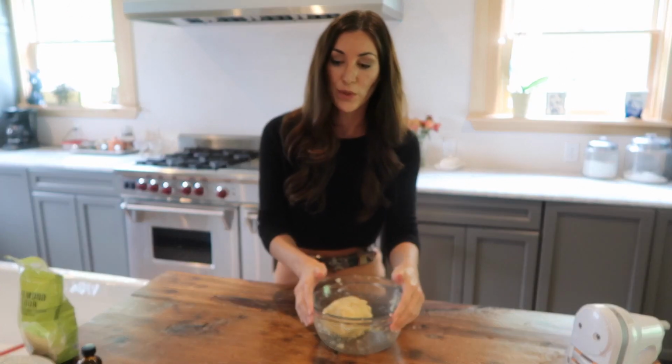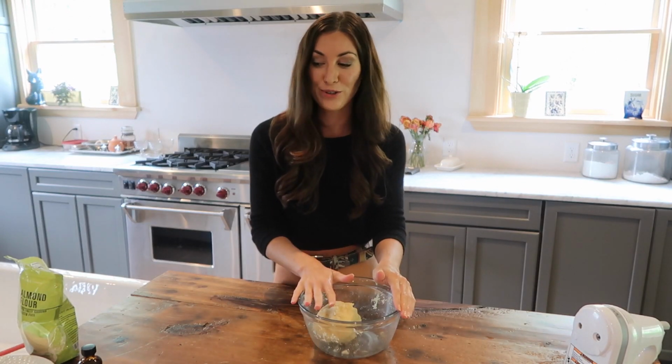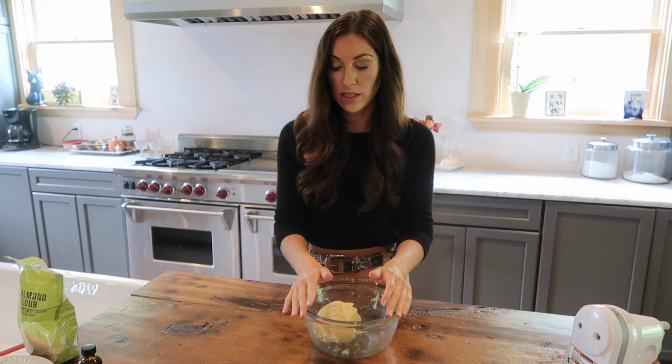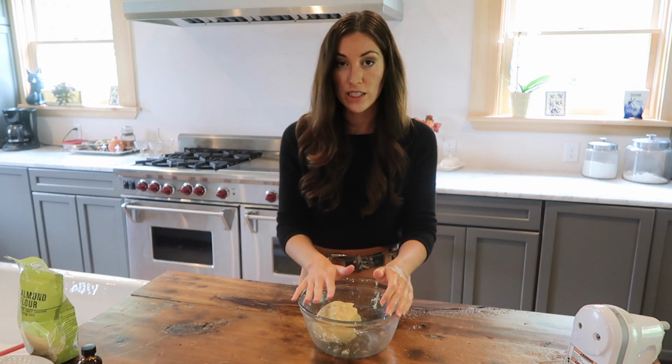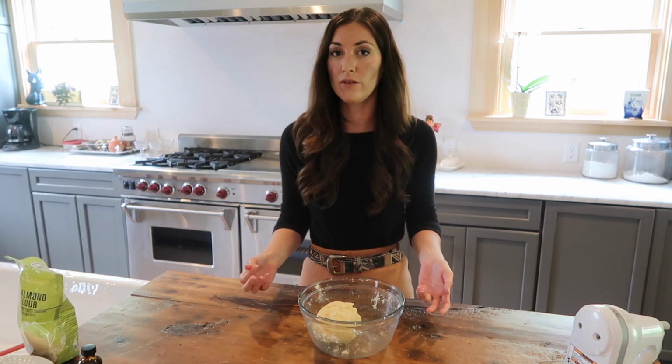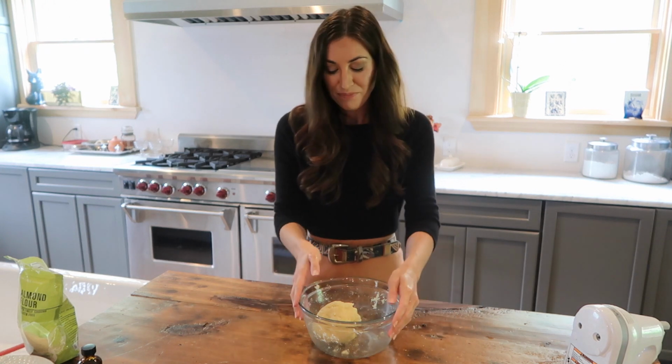When I said these cookies were easy, I wasn't joking. There's only 2 steps left. And before I get to that, the recipe does say to let this rest for 15 minutes. Again, I don't let it rest. You can. Some of them call to refrigerate for up to an hour. I haven't really found a difference, so if you find one, let me know.